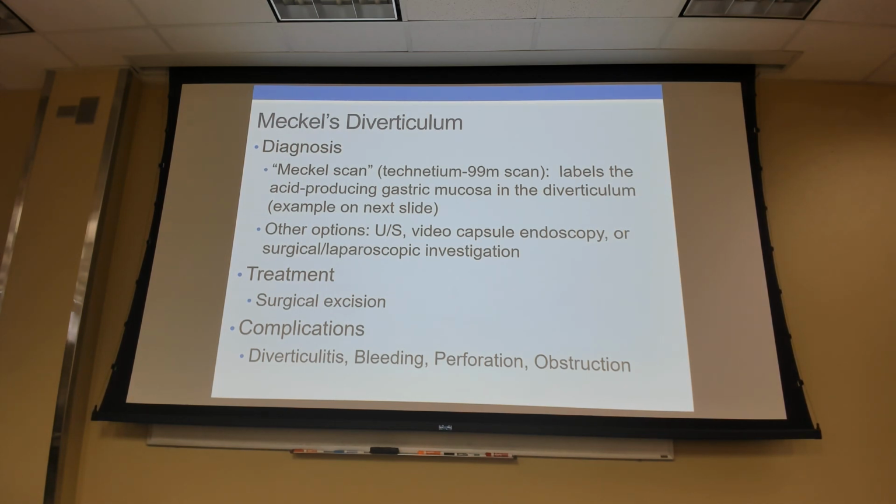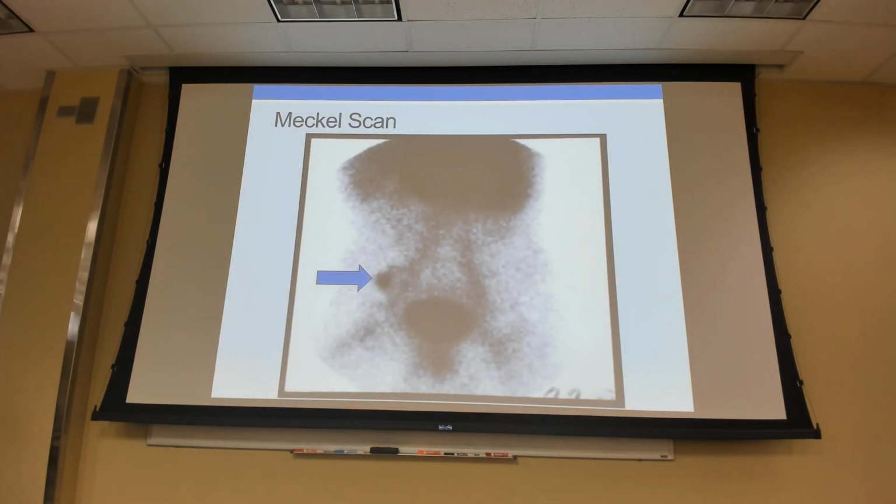Now, you are smart individuals. Where should gastric tissue be? In the stomach, yes. Where is it in kids with Meckel's? Correct, you have it in those 2 places, so you see 2 of those. Surgical excision of that area to make sure you remove that ectopic tissue is your treatment of choice. Complications being anytime you mess with the guts, you can have bleeding, perforation, obstruction.